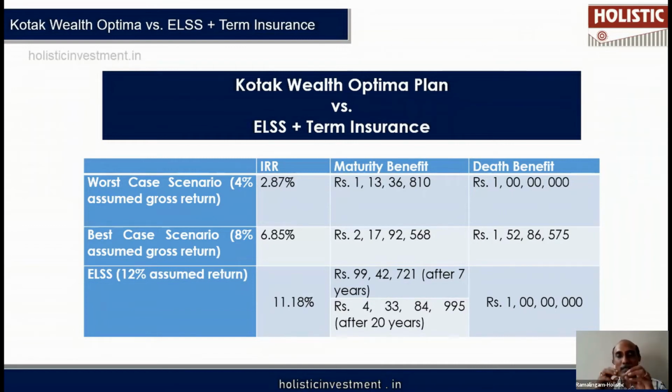Same way, out of this 10 lakhs premium, I'm taking a portion of the money and taking a 1 crore term insurance policy. The balance money is getting invested in mutual fund ELSS. That way, I am dividing and ruling this particular investment. When I do that, the maturity benefit is huge, right? It works out to 11.18% return, whereas it gives you 6.85% return only there.